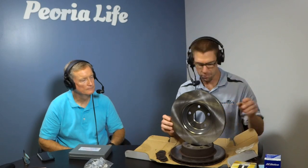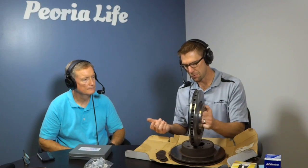So this is the new rotor that would go on the car, nice and shiny, and they actually put a coat of oil on it. Any good brake rotor manufacturer is going to put a coat of oil on their brake rotor before they put it inside the plastic bag, because they don't want it to rust while sitting in storage waiting to be put on a car down the road.